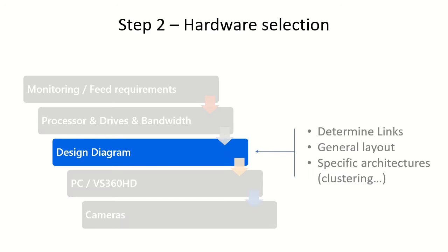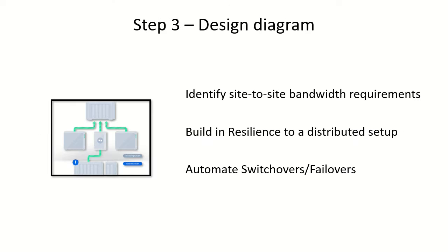Now, until now we've been looking at a single server. Obviously, if you've got multiple sites, you'll have quite a few of them. You might need a clustered deployment. So it's important to go through a design diagram phase and really look at the various links between the sites, what type of architectures you'll be introducing. So between sites, you always want to make sure that the links have got the minimum level of bandwidth that you're going to be requiring. You also want to build resilience into the system, and notably on the server level, you want to have failovers and have these automated as much as possible.